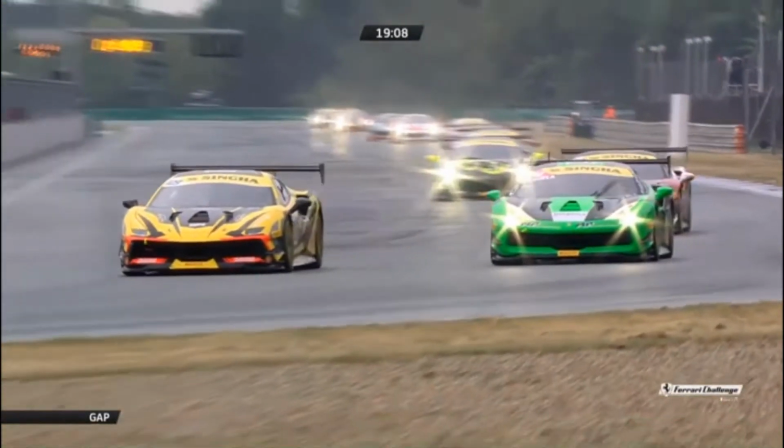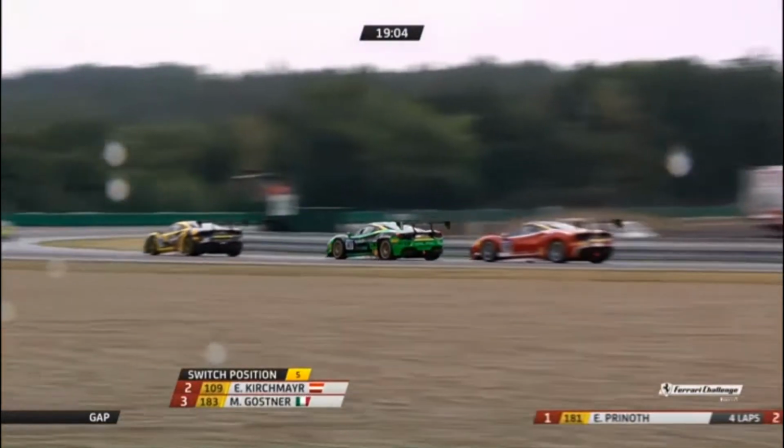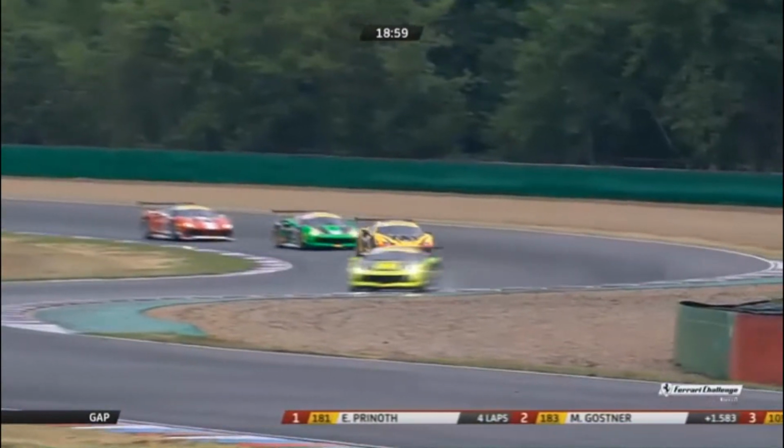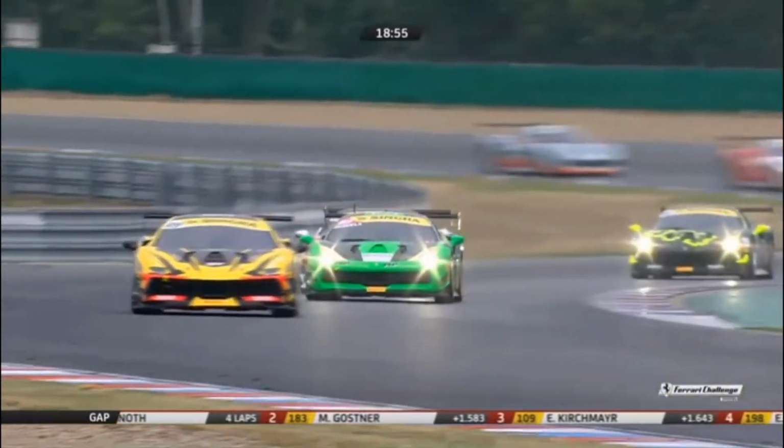And on the inside of Manuel Agostner, Ernst Kirchmayr, if he can scrub the speed off for the turn, should go through now. However, Manuel Agostner will try and get underneath the car coming back, but Ernst Kirchmayr had done a good enough job that Manuel Agostner is not able to come back.